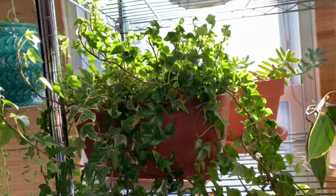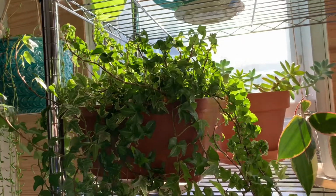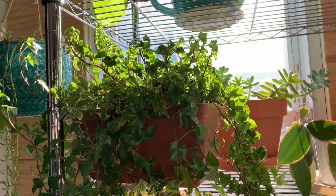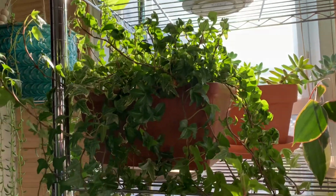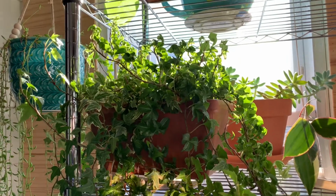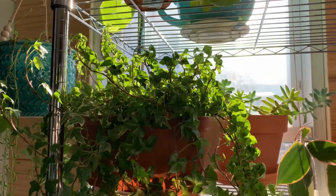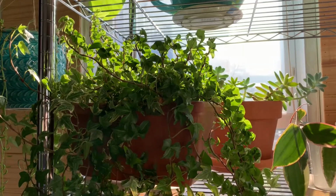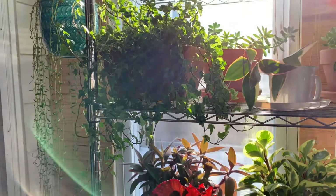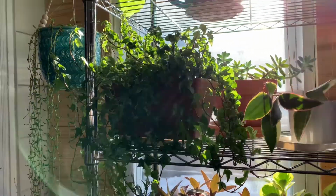And another little tip, in the springtime, I cut these guys back, only because I like to be able to take them off of this shelf to do any maintenance that needs to be done. So I trim it right back, and then by the end of summer, it's quite long again. It just makes it easier to take it off of the shelf and put it back, as compared to if you just let it go wild, and then it intertwines into these shelving bars.